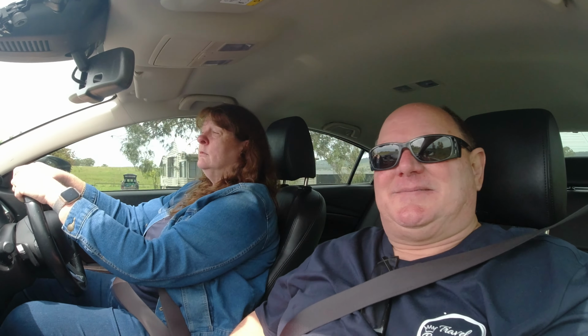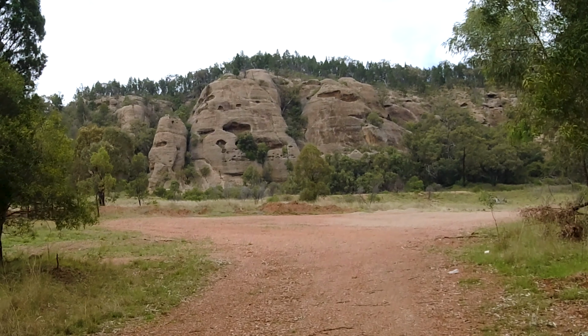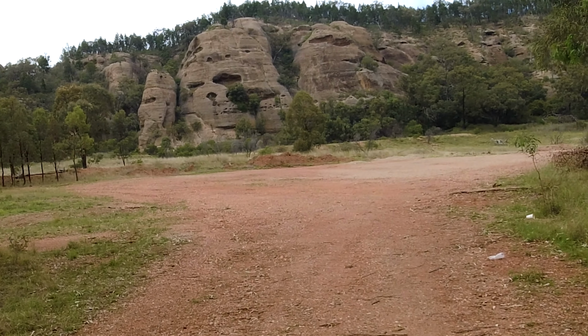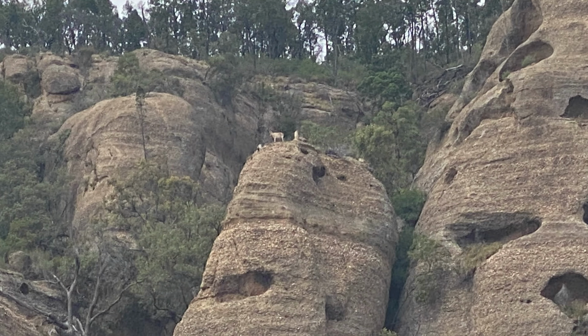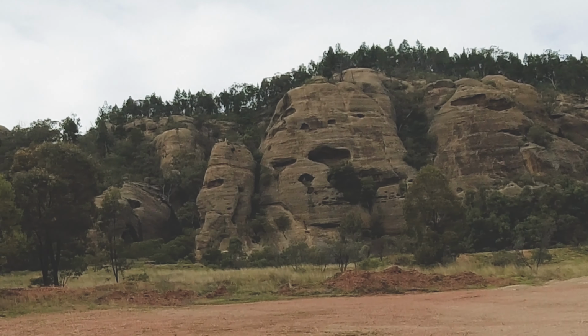So where are we headed now? We're going to Nundle. Very good. Spotted these rocks from the road. So we've stopped. We're coming for a walk. Goats. There are goats on top of a few of them. Look at the erosion.